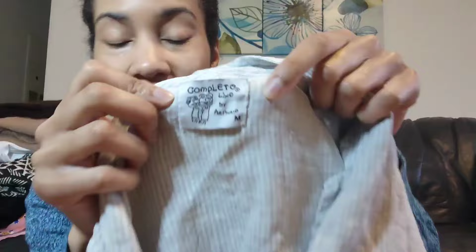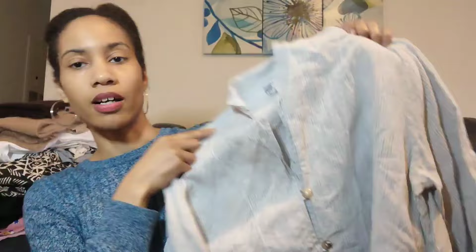Now, I don't think that this is crazy expensive, but I do think that probably about $40 or $50 for this would be fine. It's 100% linen. It's got the little pinstriping there, and it's sort of like a grayish blue. It's also got a ruffle there on the sleeve. So it just feels like a very nice top if you're going on vacation. Button down, very breathable, nice. So gonna try this out. Hopefully it works out well.